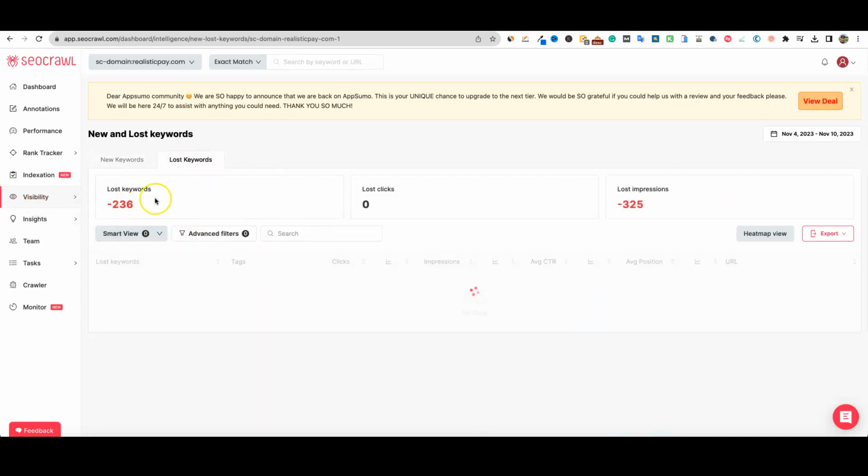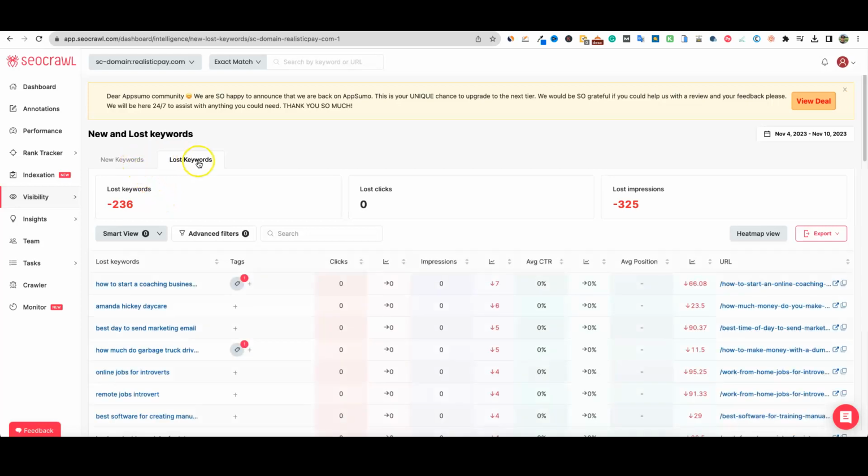Lost right here. So I'd rather see almost double new keywords than lost keywords. So that's a good sign as well. I mean, there's some stuff in here that we have no idea about, but it could be advantageous to you to add it to your content.